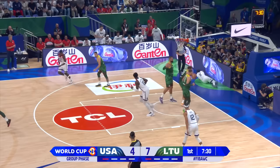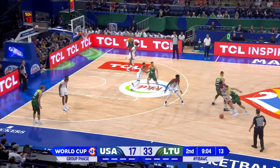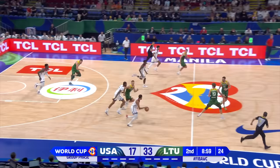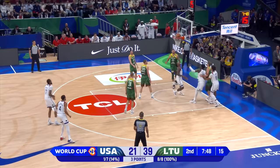What a nice move, the savvy shown by Brunson. Karanauskas going up against Edwards, and they knock it out of his hands. And now Halliburton hands it off to Edwards, and another quick two. They did it against Greece last game. This is Lithuania basketball. You know Lithuanians can shoot, wow. Anthony Edwards scores quickly at the other end.